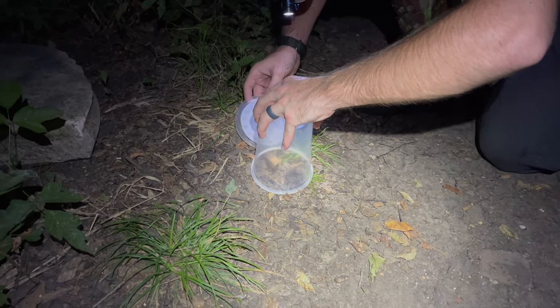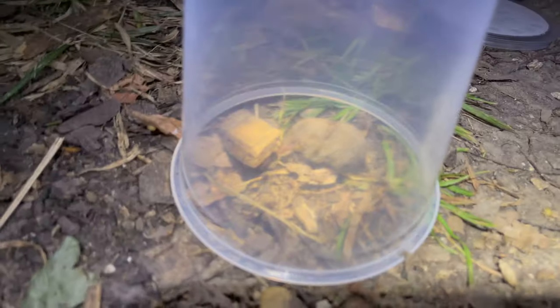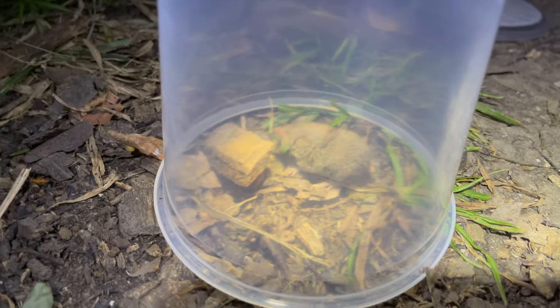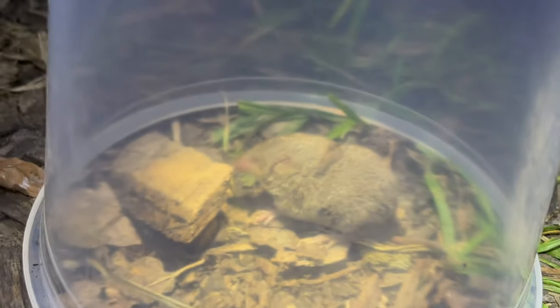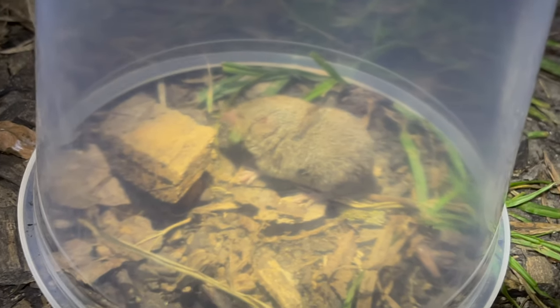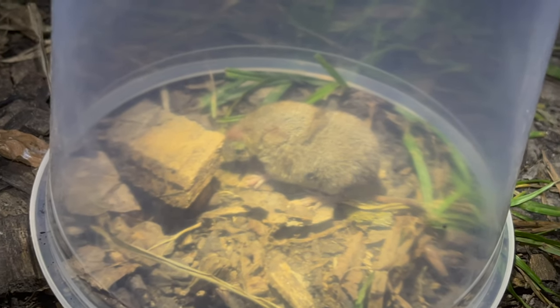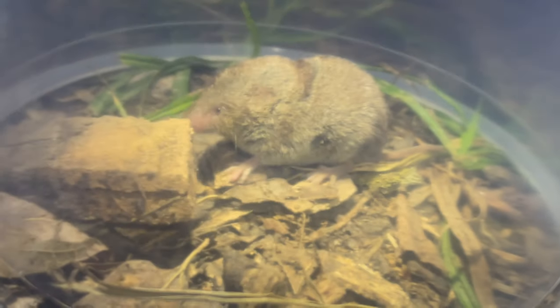You're so cute. Oh my goodness, look at it. I don't want to stress it out too much. Now, a lot of people think shrews are rodents, but that is not true. These are actually close relatives to moles, and they are primarily insectivores, but these are carnivorous, and they will eat anything they can capture and subdue.